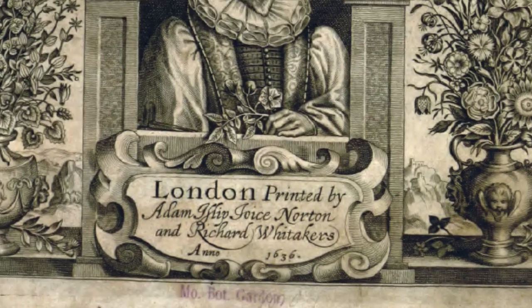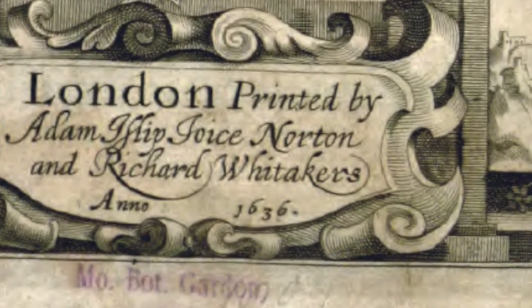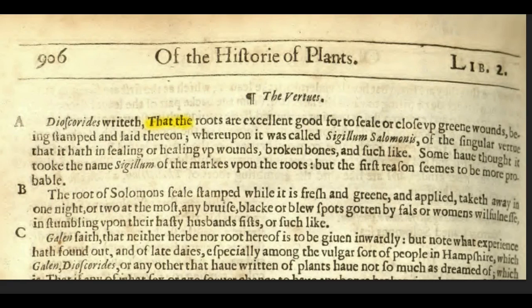But in Gerard's 1636 edition of the Herbal, we get a different interpretation. Dioscorides writeth that the roots are excellent good for to seal or close up green wounds being stamped and laid thereon, whereupon it was called Sigillum Solomonis, of the singular virtue that it hath in sealing or healing up wounds, broken bones, and such like. Some have thought it took the name sigillum of the marks upon the roots, but the first reason seems to be more probable.